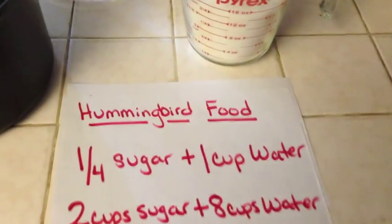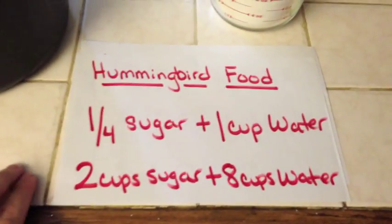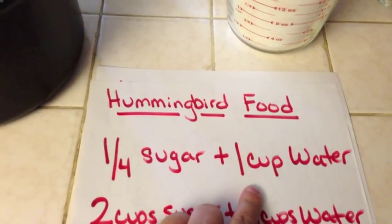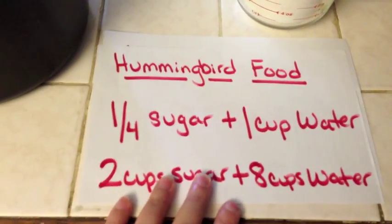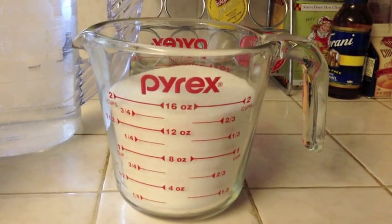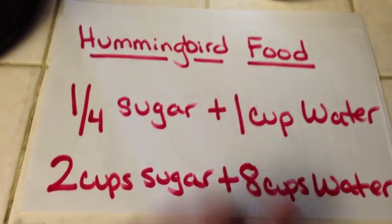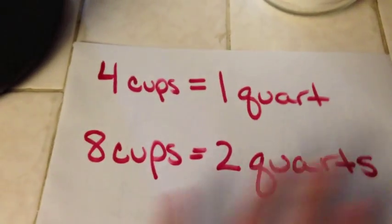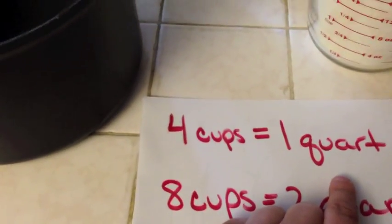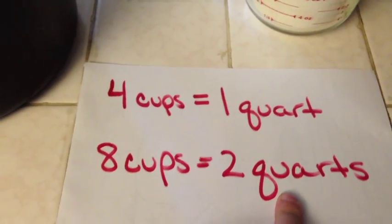Basically, the basic recipe, depending on how many feeders you have and how much food you need to make, the general rule is for every 1/4 cup of sugar, you're going to use 1 cup of water. So in this case, I had just enough sugar. It's 2 cups of sugar inside my measuring cup. And so for 2 cups of sugar, I'm going to fill up 8 cups of water. Four cups equals one quart. Because I have 2 cups of sugar and I need 8 cups of water, I'm going to fill up 2 quarts in a pitcher.